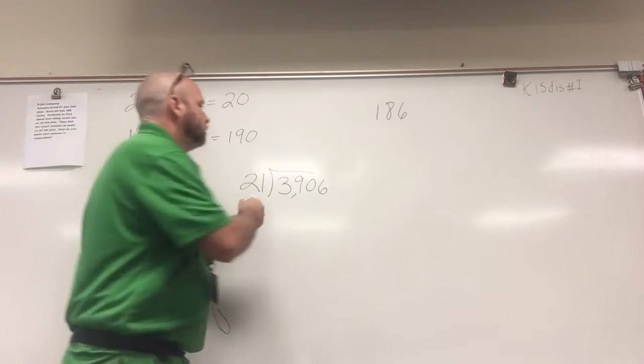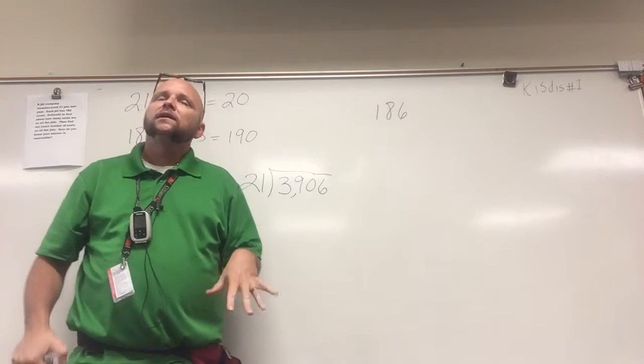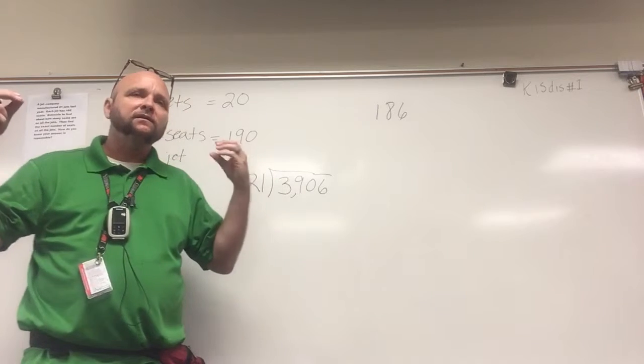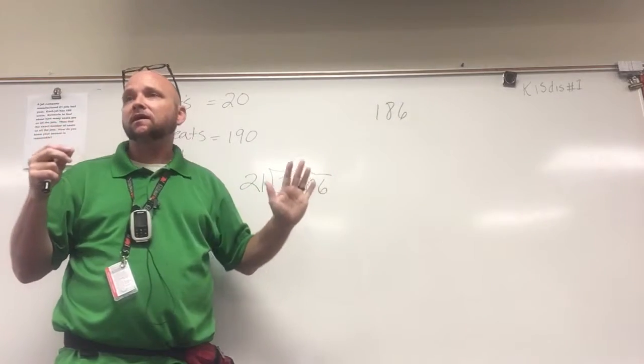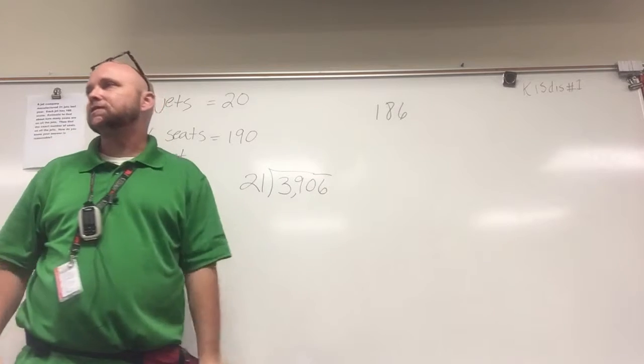Now, what the problem is dividing with 2-digit divisors is you make it more difficult than it needs to be. A lot of it is just like we're doing estimating, and then some guessing and checking. And it's also figuring out how many digits it needs to be.